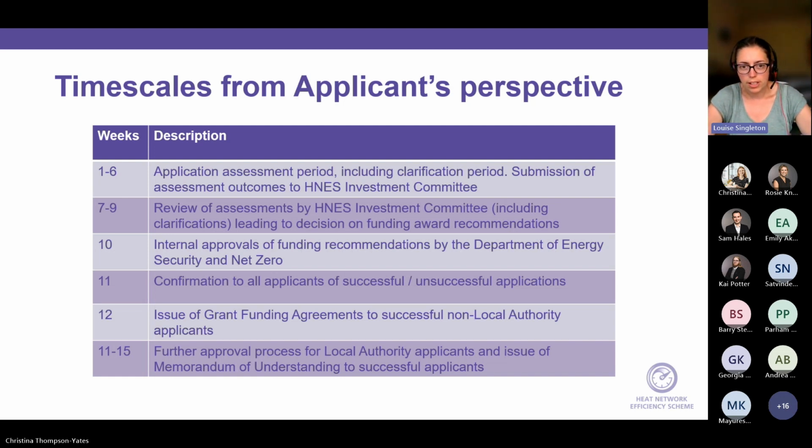If you're a local authority, then it does have to go through the Section 31 approvals process. So it can take a little bit longer to go through that before we then issue you with your memorandum of understanding for signing. So that can take anywhere between sort of 2 to 4 weeks to go through that process. So sometimes it just takes a little bit longer for local authority projects.